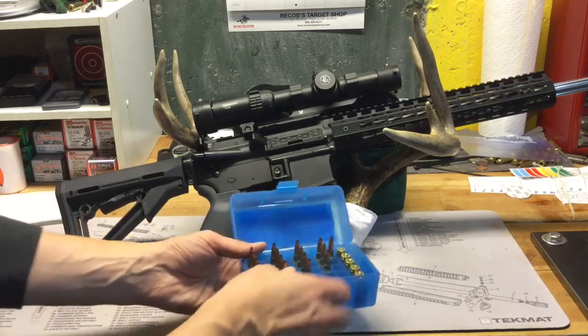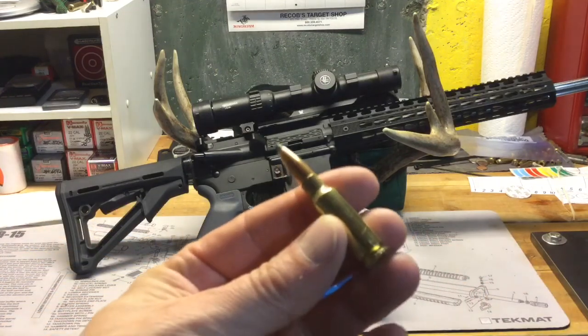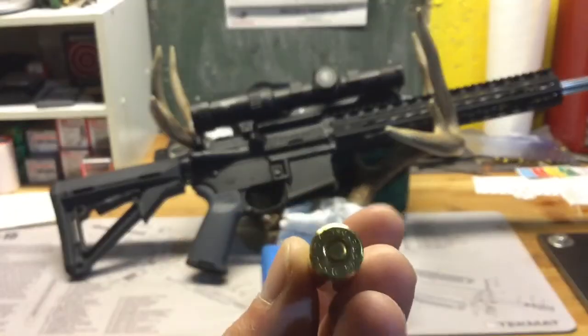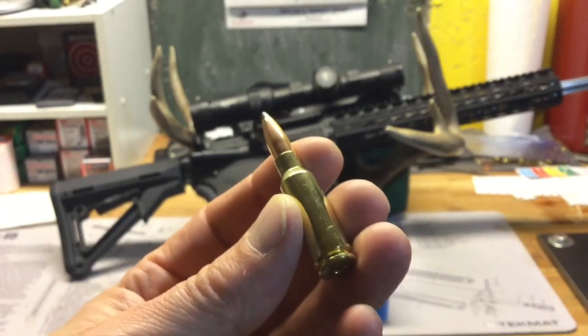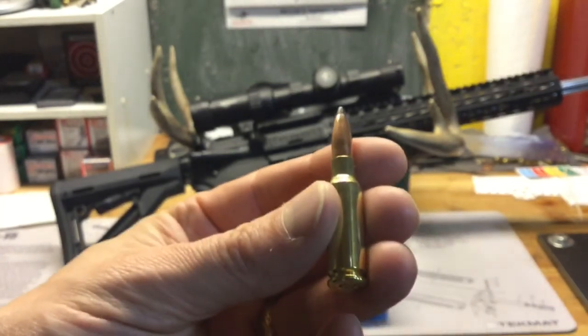Rounds that we were shooting were these. These were 120 grain Sierra Pro Hunters, Hornady cases, and Winchester large rifle primers. And it was fueled by 28.5 grains of Reloader 15.